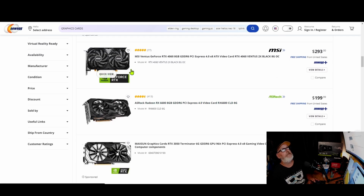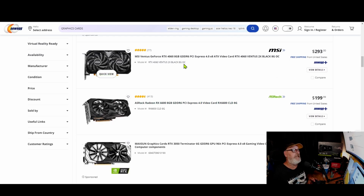I mean, because look, if you get a 4060 for $293, they got right here a 3050 6 gigabyte for $240. So for 53 more bucks, you might as well go with the best. Better than that is the 4060.